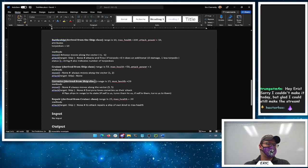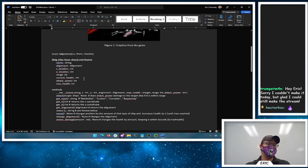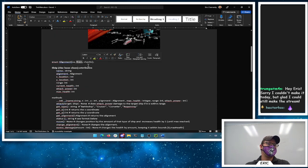A corvette derives from ship. Its range is 25, and its max health is 20. So these ones are a little bit fragile here. When they move, 5 by 5. These things just fly. But when they attack, they do a different thing, because everyone loves corvettes. So their attack will actually change the alignment of the ships. So this idea, we have this alignment. We have an us team, we have a them team, and then we have the chaotic team who hates everybody.